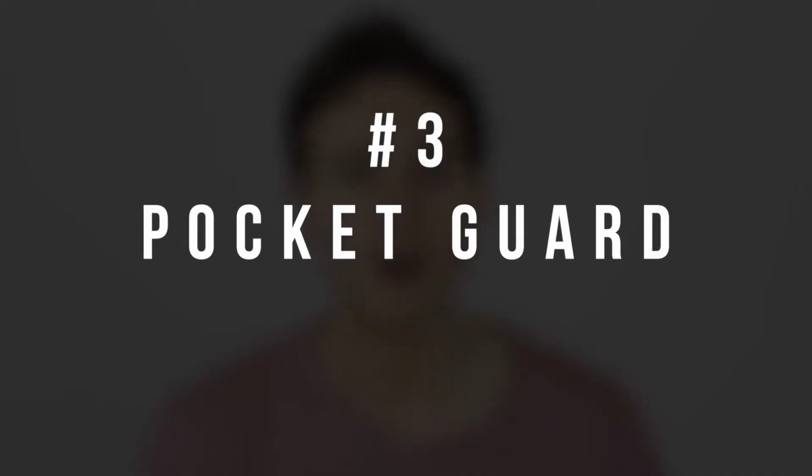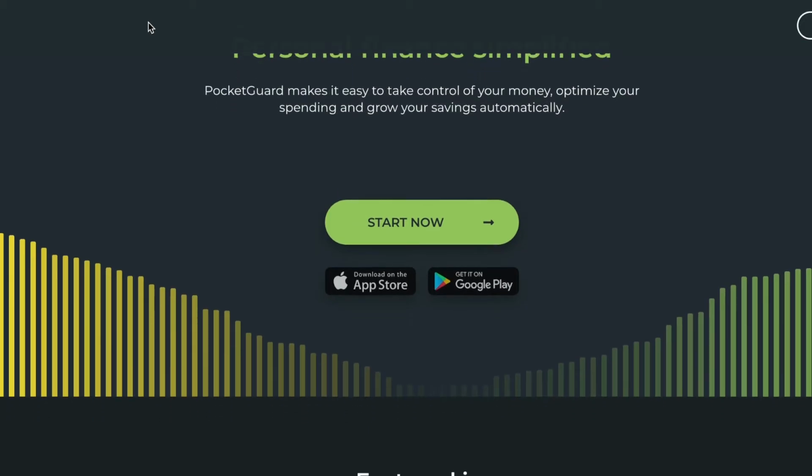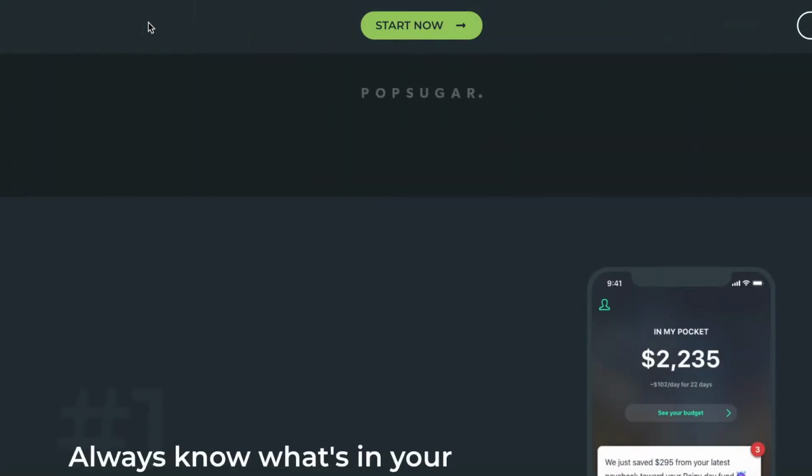So the third app on our list is Pocket Guard. And this is an app that's particularly beneficial for those who have an overspending problem. So like a lot of the other apps, you can create savings goals and investment goals and things like that.